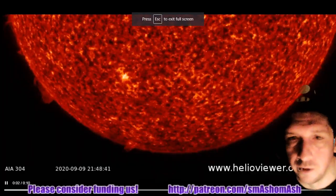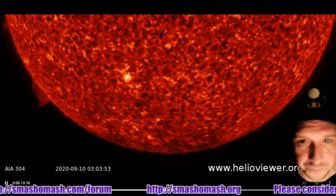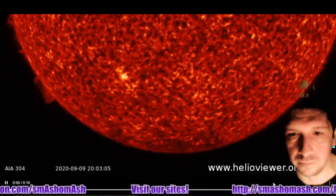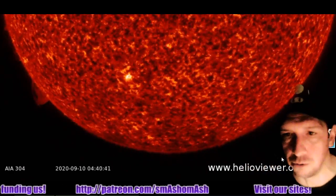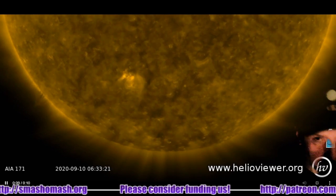Here's the South Pole, filament there in the southwest. And a great view of that plage, that area of magnetic organization. And a little coronal prominence down here as well, right in that area. You'll see it on this run, right there, a small coronal prominence. Another indication that the sun is ramping back up into a new solar cycle. Here's the view in 171 angstroms from the same exact region. And a great view of that plage, again, not a sunspot.